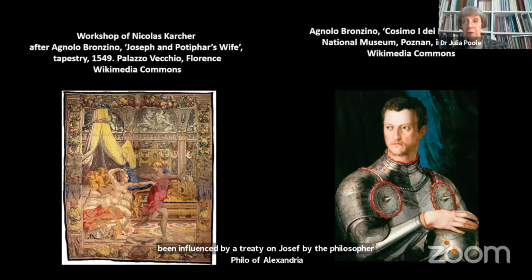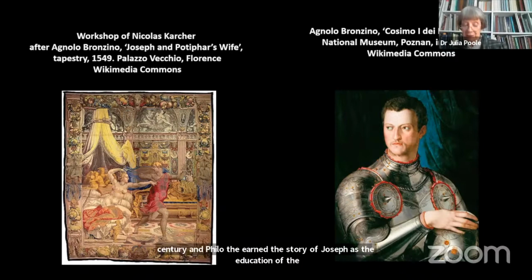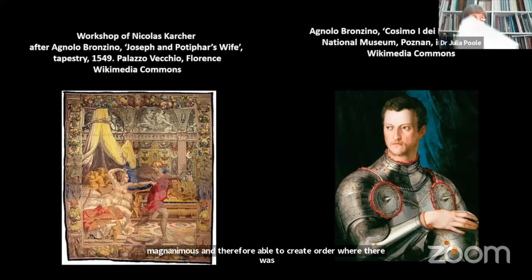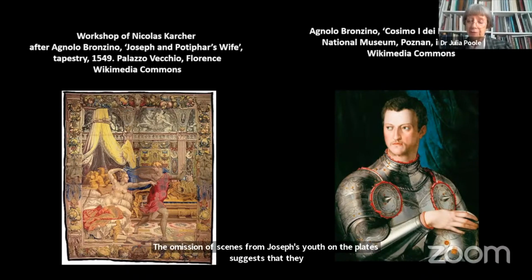And Philo had interpreted the story of Joseph as the education of the ideal statesman who should be incorruptible, prudent, just, and magnanimous, and therefore able to create order where there was discord. And granted the close diplomatic contacts between Florence and the French court, it's highly likely that this would have been well known there. And the omission of scenes from Joseph's youth on the plates suggests that they were chosen to illustrate the statesmanlike qualities of the mature Joseph.